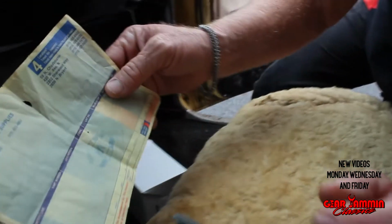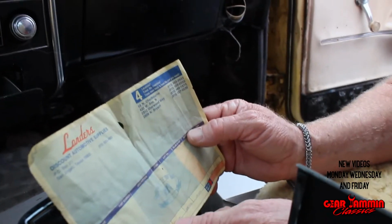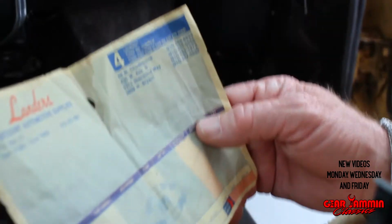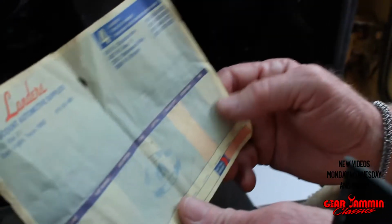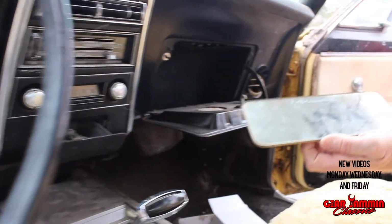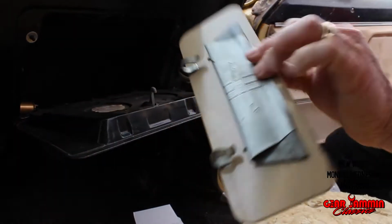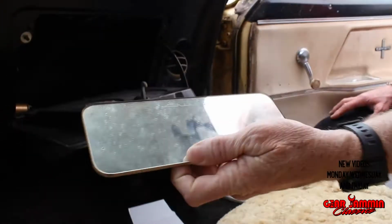But he says he's got all the service manuals and everything, the original books and paperwork on this thing. I noticed in the glove box it even has the original Chevy clip-on mirror for the sun visor. Oh wow! It's still in perfect condition in the glove box.